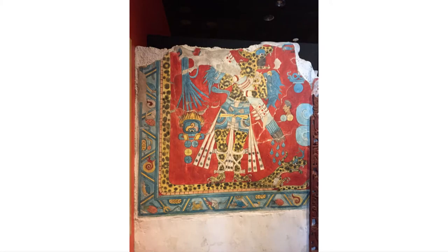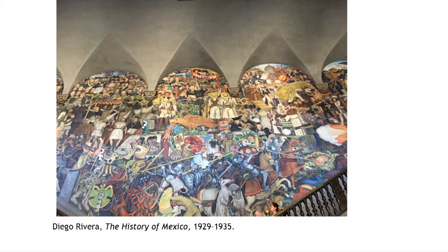So here, this is an Aztec fresco from the Museo Antropología in Mexico City, and this is as old as God, practically. This is one of Diego Rivera's main murals. This is in the Palacio Nacional. This is, I'm afraid, one of my not very good slides, but it shows one important thing.